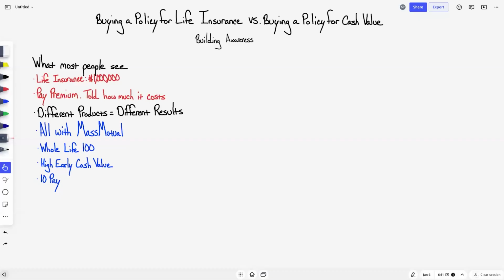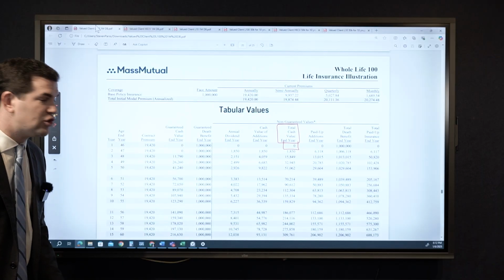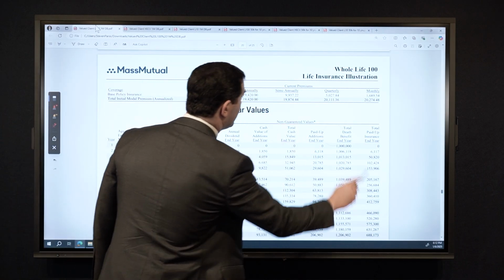So, to kick things off, what we have is the Whole Life 100 product. I'm going to walk through this on Excel. I just want to pull up the illustration very quickly so you can see everything directly from the company. So we have a Whole Life 100 product. We have a death benefit of $1 million. And there's your base premium, just under $20,000 per year. One other item to note is the first year cash value is 0 with this policy. Nothing to show for it, not attractive at all. And we're going to examine this further in a moment.